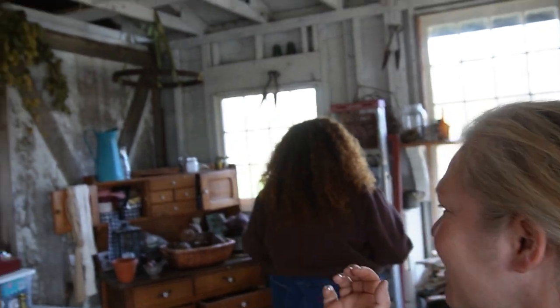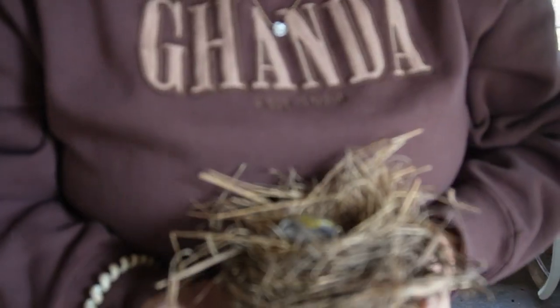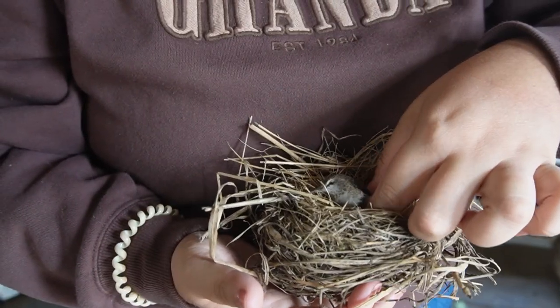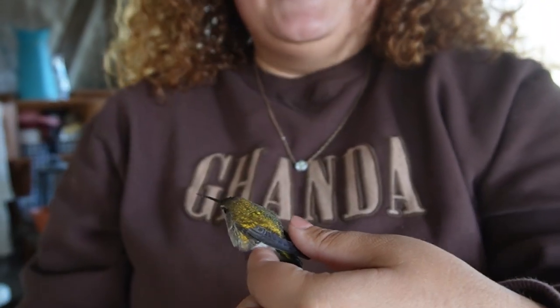We can do that. But do you want to see something super sad but kind of cool at the same time? I found it when I was cleaning. There's a dead hummingbird. This was on the window. Sorry if this offends anybody, but it was dead in the window, and it kind of mummified. So I just put it in the nest. I didn't want to throw it away. I felt too bad that he got stuck in here.